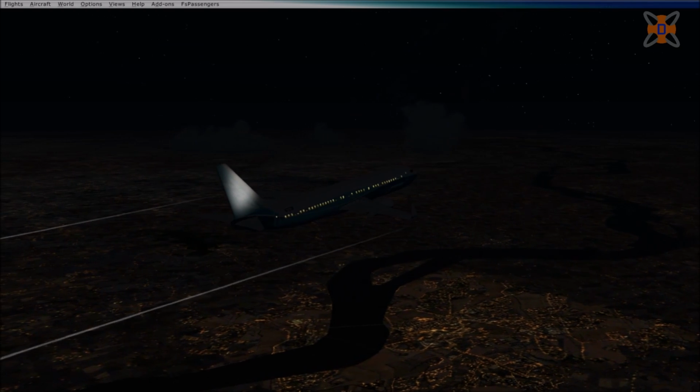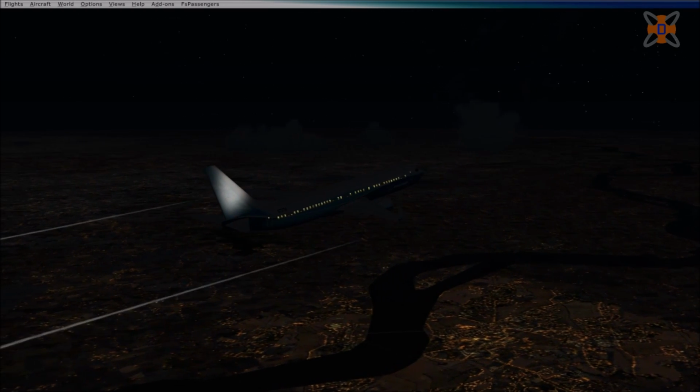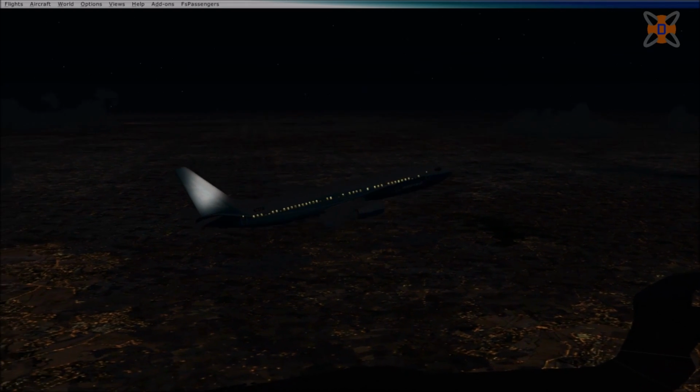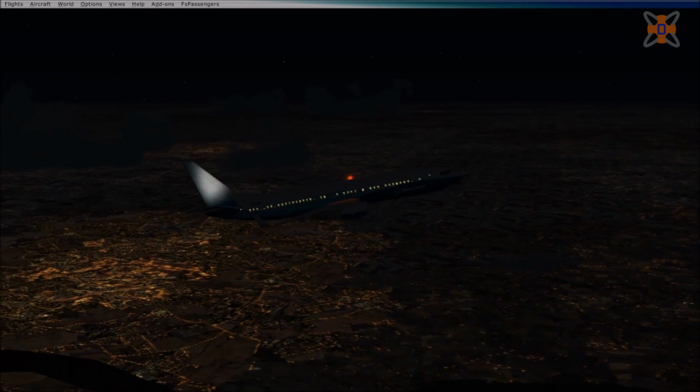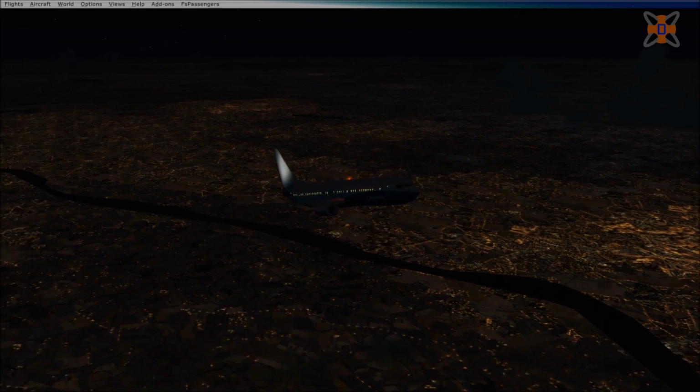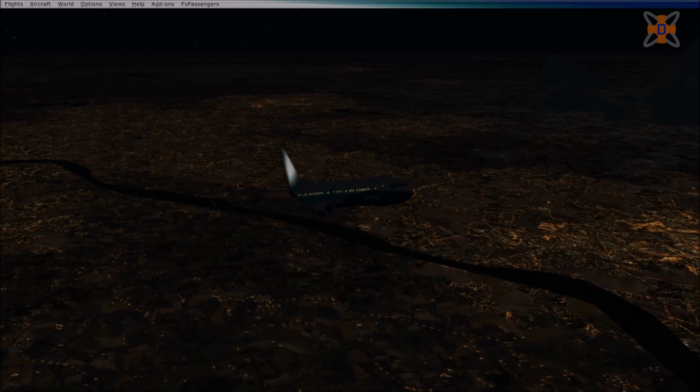When it comes to night scenery, FSX is definitely not great at it. It once again uses the ground textures to reflect the night scenery, no 3D lights, nothing special. It's just a flat ground texture and night textures for the autogen buildings. Not the best in the world, but again, it will pass.